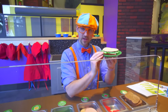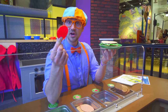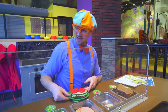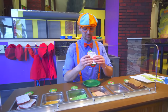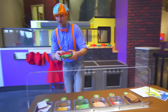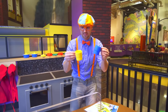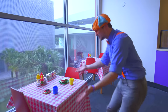Do you see it? What else could it use? How about some more vegetables? Yeah, like a tomato. Yum. Actually, let's put two tomatoes on. One, two. Okay, now all we need is another piece of bread. Okay. This looks so tasty. Let's go serve it again. All right, here you go. Okay, let's get them some cups, and then I think they're good to eat. Yellow cup for you, and a blue cup. Enjoy.